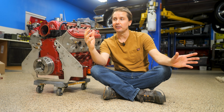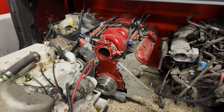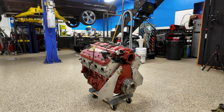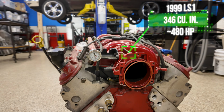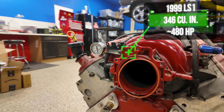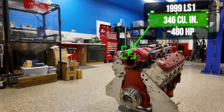We put a new engine in the car. And this has been sitting in the corner of the shop for 10 years, just waiting for something to do. So what is it? It's a 1999 LS1 out of a Camaro. Whenever you hear someone talk about doing an LS swap, it could be any of like 100 different engines over the past 25 years. But the LS moniker started with this guy here.